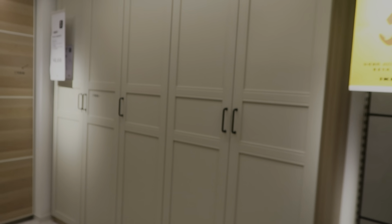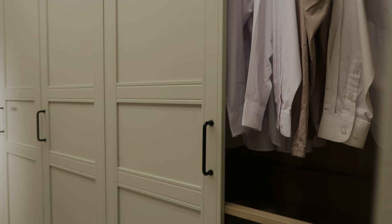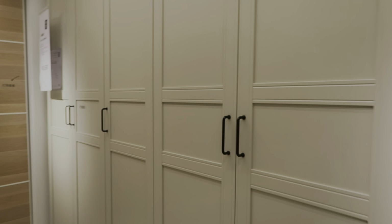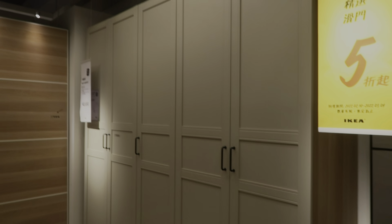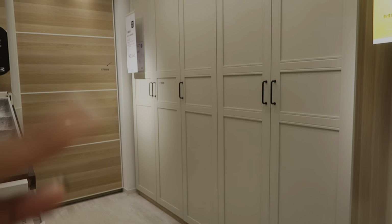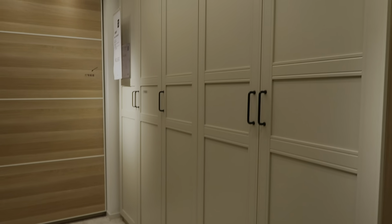Okay, I like this, but because the color here is cream white, I would prefer it to be white. For a guy, yeah, it is. You see, like the handles, they're not feminine, man. But it's really nice for a guy, and I'll probably get it in a white color, because the kind of beige cream white color, I don't like it.